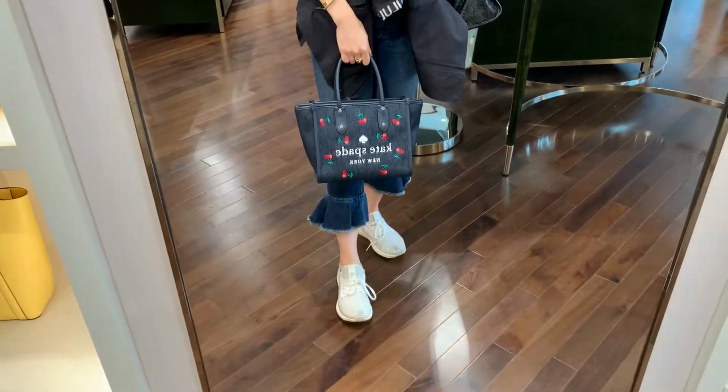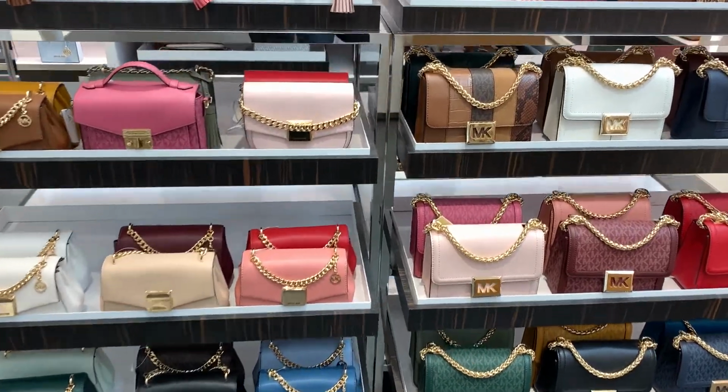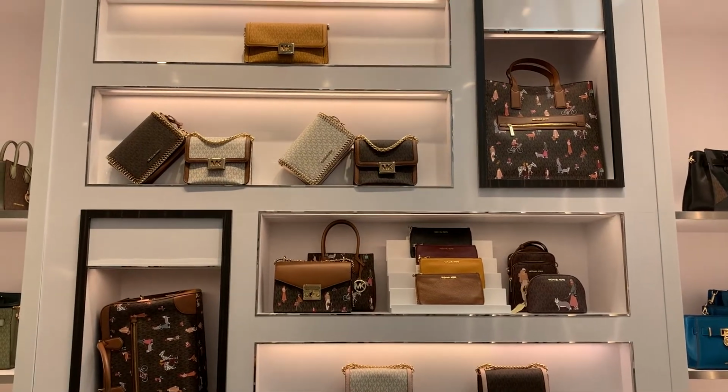Popped into Kate Spade. Nothing too much to see here. And also popped into Michael Kors. Nothing caught my eye, but definitely a massive selection.